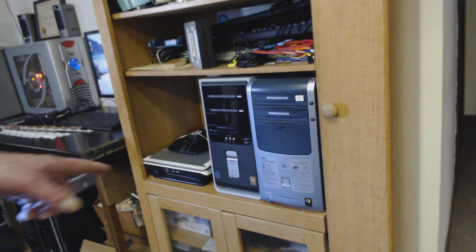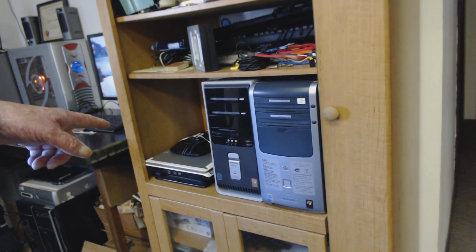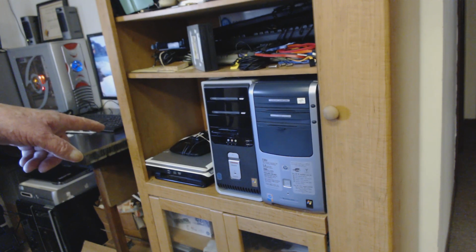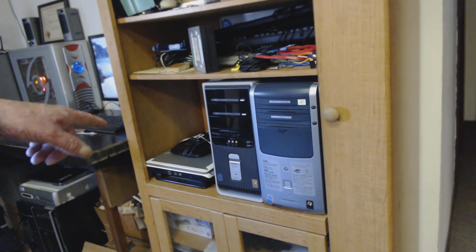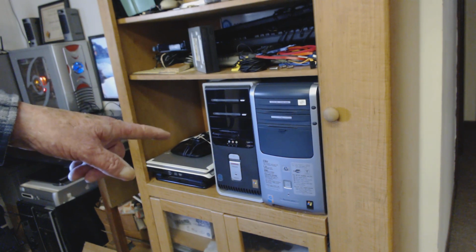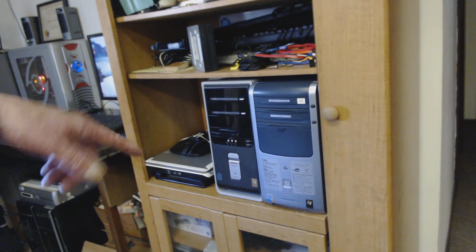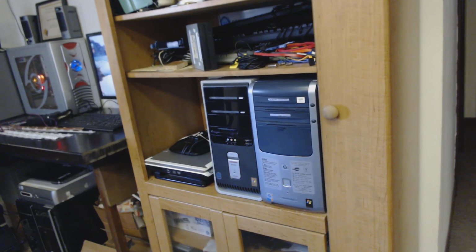And then these two computers here were given to me. The one on the left won't do better than XP. It was a cheap model back then, plus it's old. The graphics is terrible. No sense going any further. Now the other one here, the gray one. No, it takes Windows 7. It'll play YouTube and videos and stuff. It'll do all of that. So I'll find a home for that.